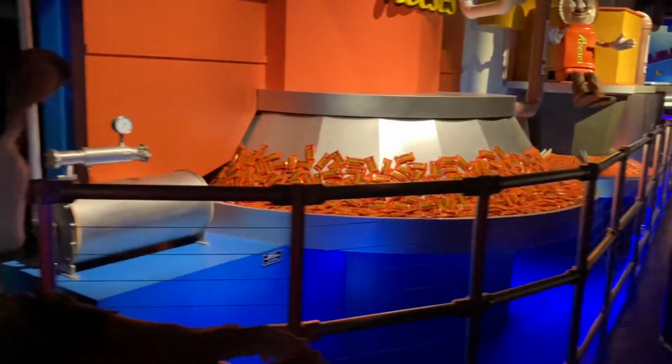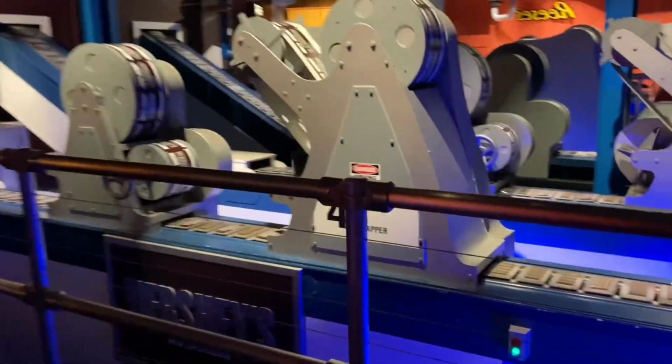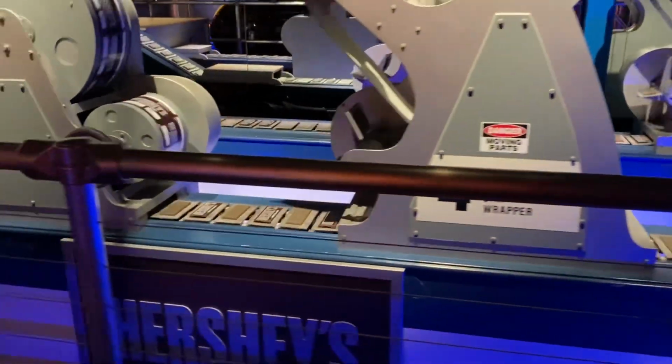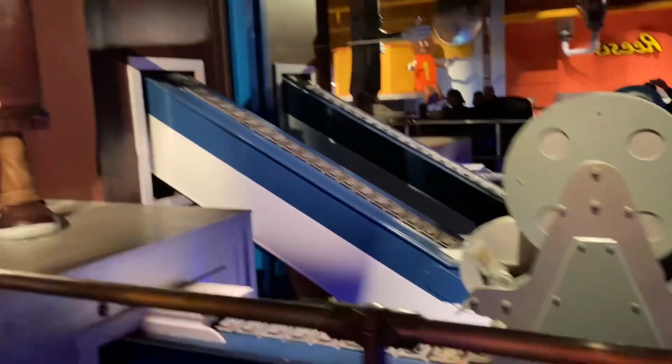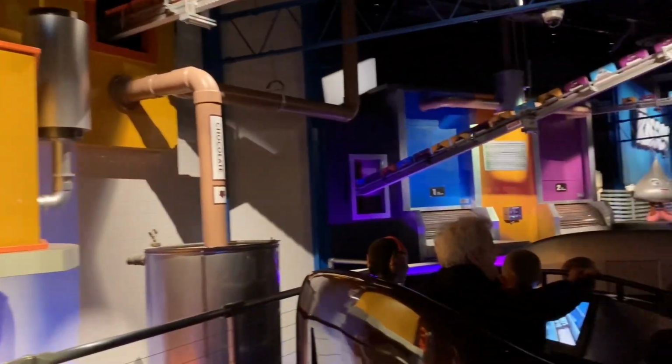Reese's. All of that fresh, delicious Hershey's chocolate goodness is finally ready to be packaged. Like Reese's milk chocolate, special dark bars. Hey, don't forget about Reese's peanut butter cups. My personal favorite. Everyone has a favorite. Mine are Hershey's Kisses chocolate.